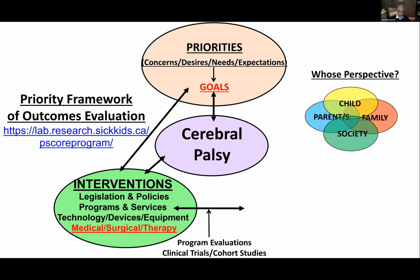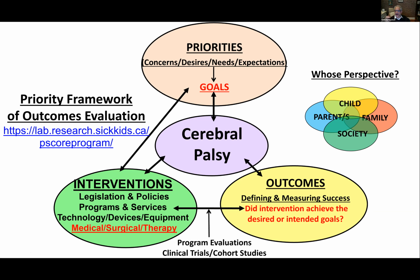In order to evaluate them, whether they're effective or not, we can do different kinds of research, but then we need to have that metric. We need to have that outcome measure that can tell us definitively whether the intervention or interventions achieve the desired or intended goals. But to develop this metric, once again, you have to embed those goals within them. And if you didn't know what those priorities and goals are, you wouldn't know what it is you should be asking about whether an outcome is successful or not.